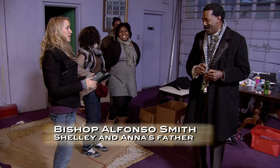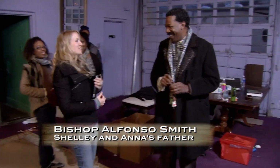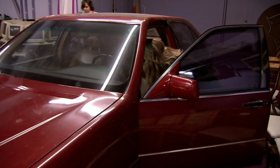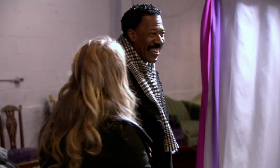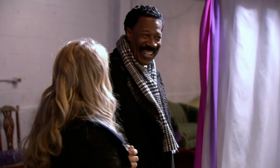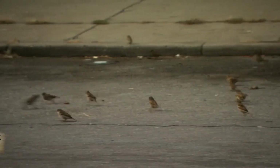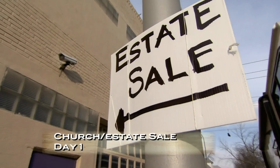That's been my little baby for a long time. Did you not want to get rid of it? No. It's just time to get rid of some of those things. Pass it on, maybe someone else could enjoy it. We're going to do our best to sell it for you. Okay. This can be an ongoing project that can help the community as well as our church members and bring about unity. With the help of the church volunteers, everything is set up in time for the sale.